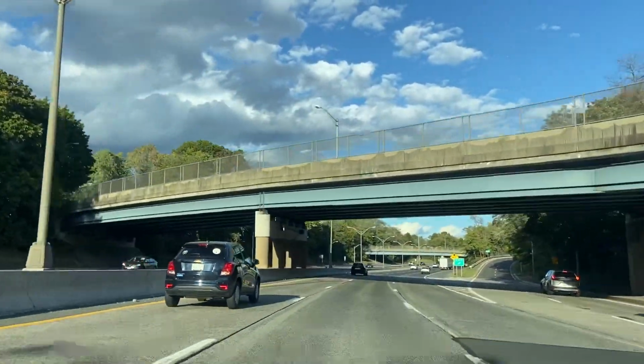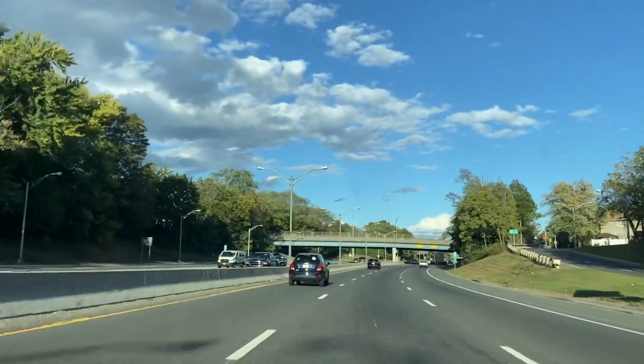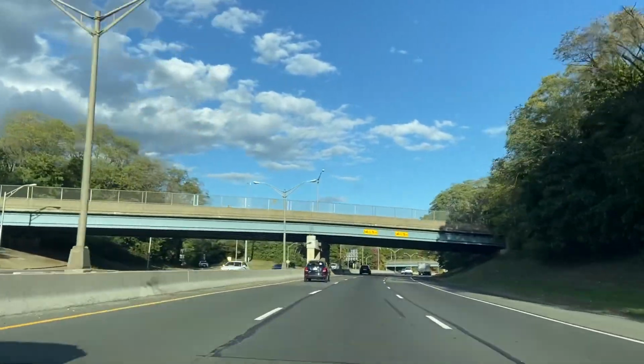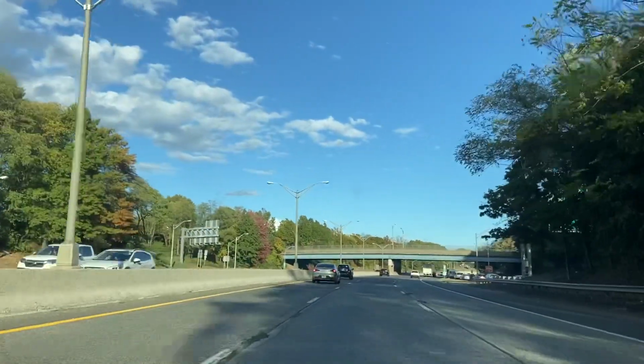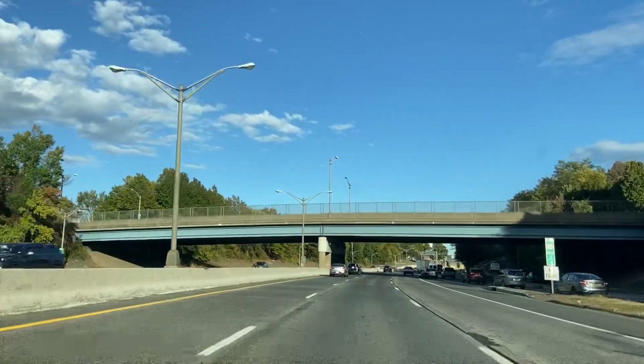You have 2 lanes going to the right, 3 going straight. Now, those measurements on that bridge are for the truckers. It tells the truckers how high it is from the street to the bottom of the bridge. The truckers should know about how high their truck is.